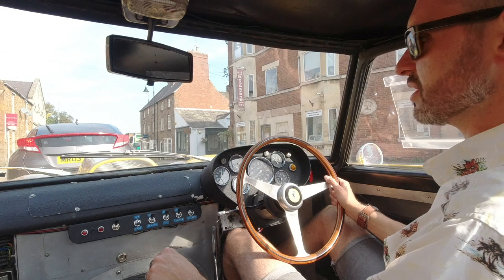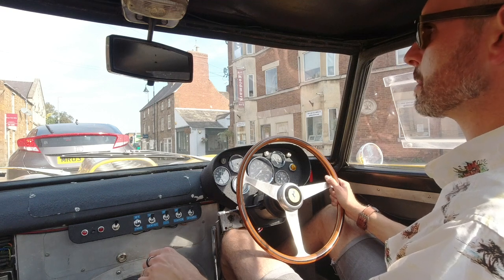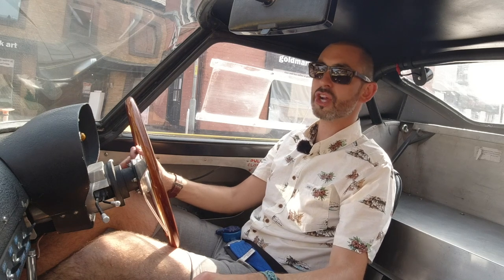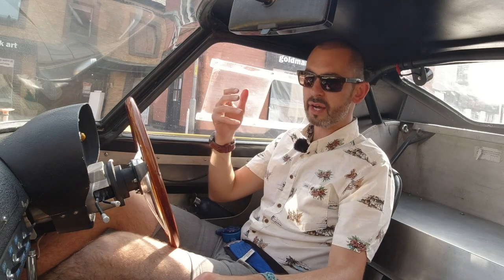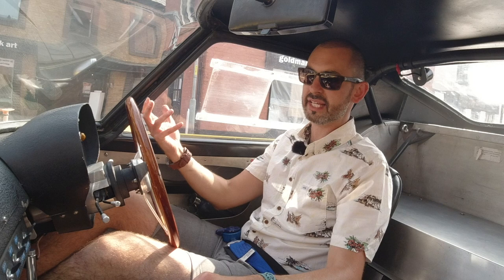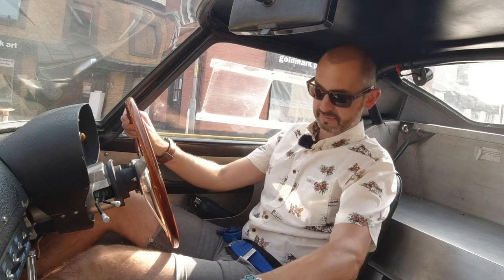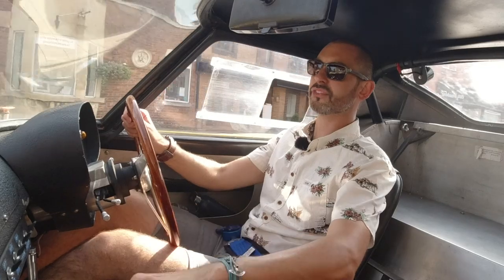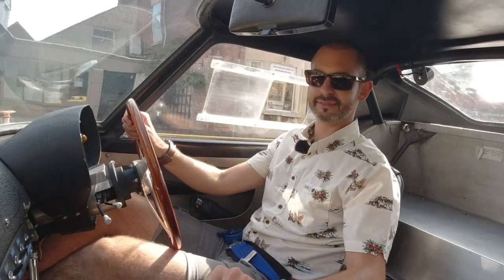So how do you see this? Do you see this as a bit of an expensive mimic? Or do you see this as a sharper tool, a more fun vehicle that you can actually use and go quicker? Because it's 600, not 300 horsepower.